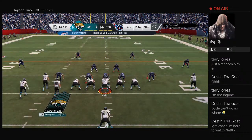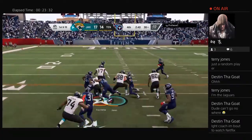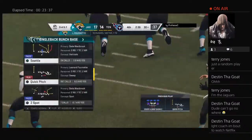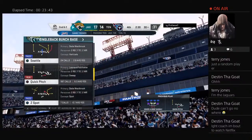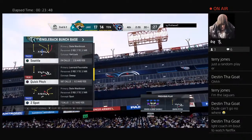But you and I both know, well-conditioned, and he did tell us that he thrives on being at his peak late in ball games. This will be stopped about 2 yards shy of the marker. 8-yard gain, 2nd and 2. Just what you want on a first down run. Call it 8 yards, and it's 2nd and 2. At the Titans' 30-yard line.